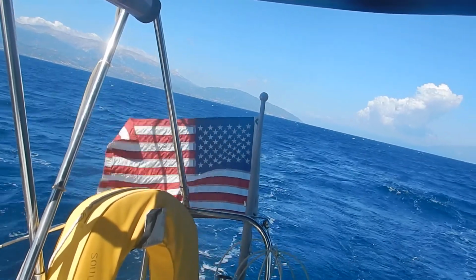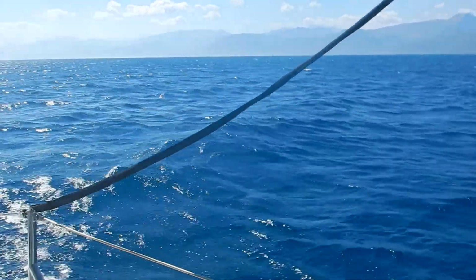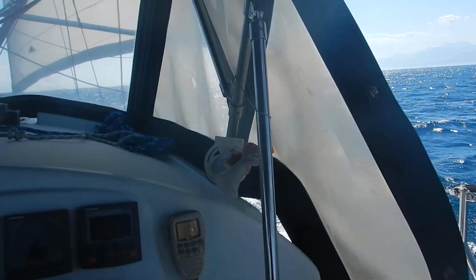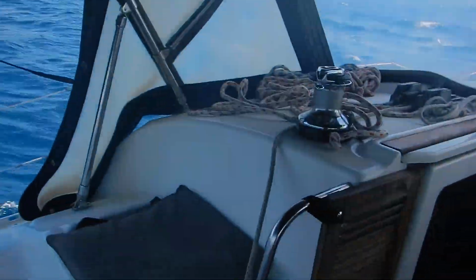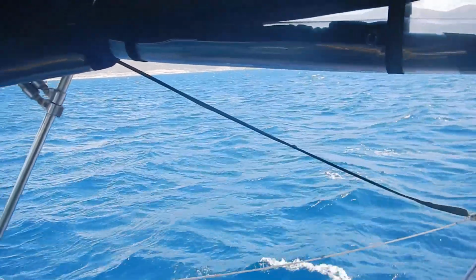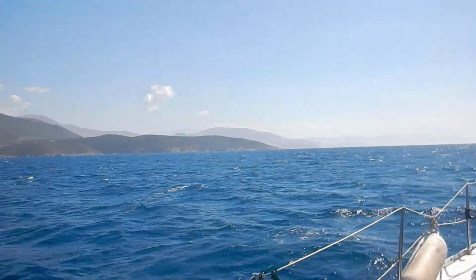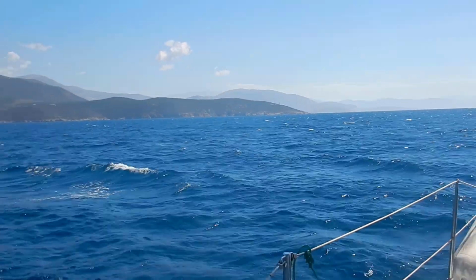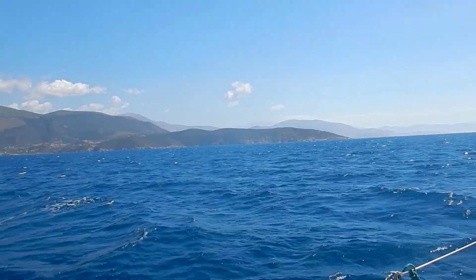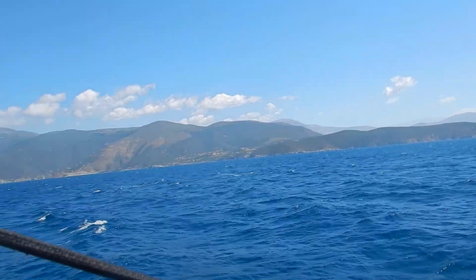You can see from our flag that if you think about it and you take a look at the waves, we're on a downwind sail right now. And I do mean downwind. We got the wind at about 145 to 150 degrees on us, which is directly behind us almost. And as soon as we round that little point right up there, we're gonna move the wind a little bit more off to our port side. This side of the boat.